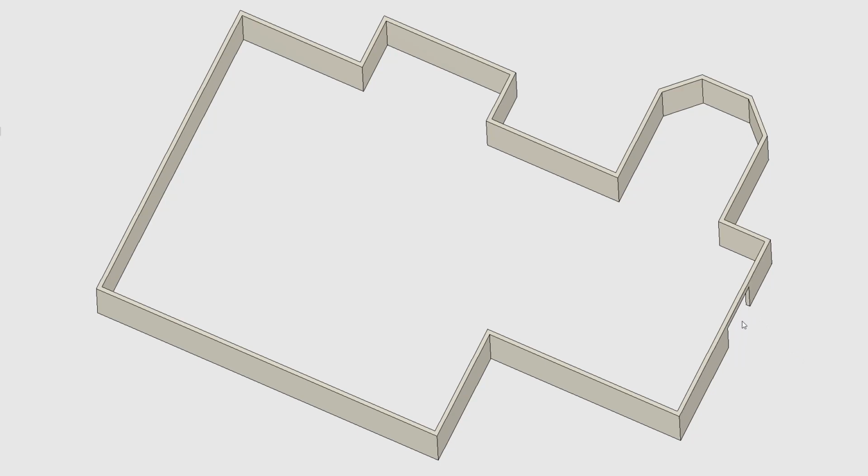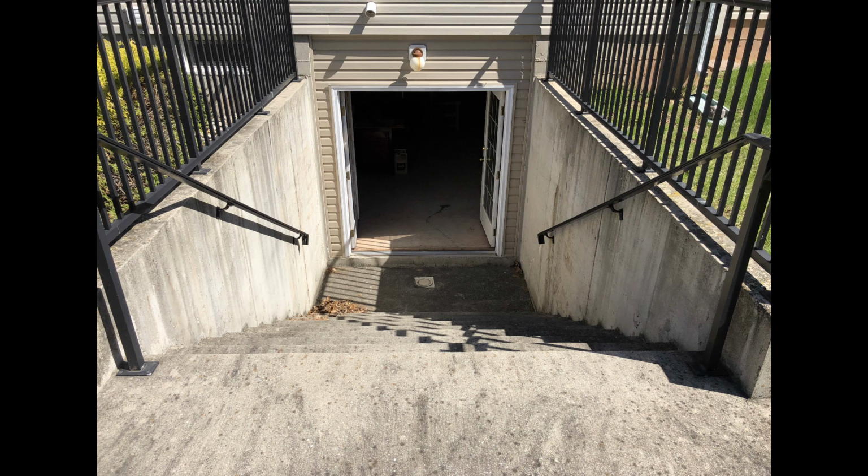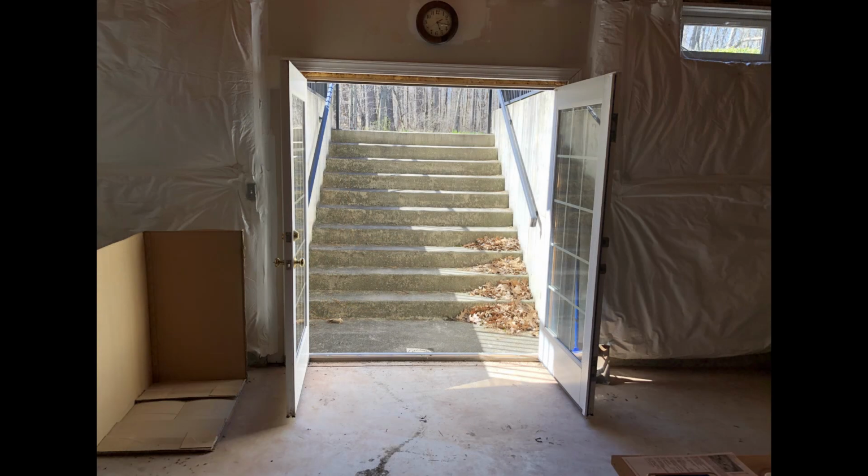The basement is below grade in this new house, and you see this opening here. That's a doorway to the outside. This is a view from the outside looking down the stairs, and you can see it's a fairly wide staircase leading to double doors. Obviously, moving the equipment down these stairs is not going to be easy, but it's certainly doable. And here's a look at that door from the inside of the basement.